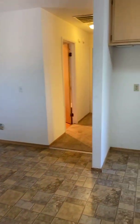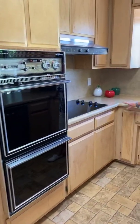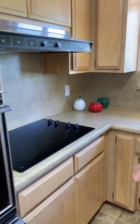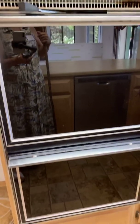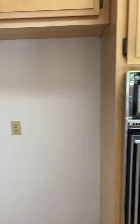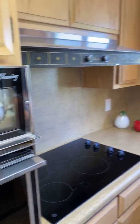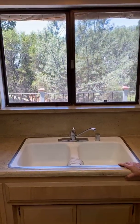There is a very functional kitchen. You can reach here at your electric stovetop, your oven, and your sink, and your refrigerator would be in that space. So very functional. We've got our dishwasher, and it's all happening in this space. But imagine washing the dishes and looking out at that view.